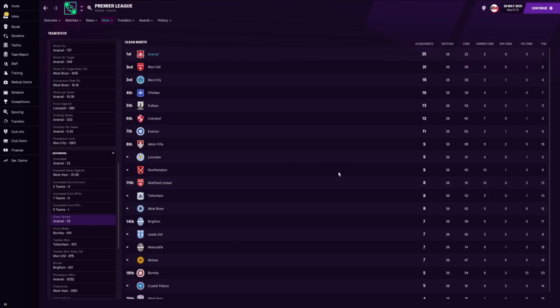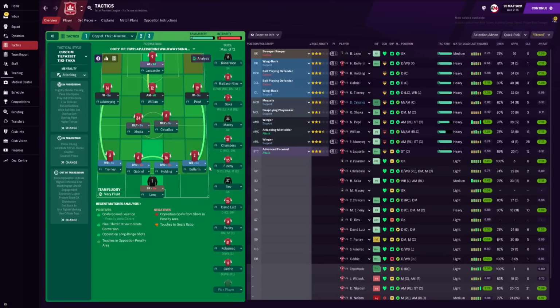Now, what is the tactic that made us perform so well? Let's go to the tactic and we can see the 4-2-3-1. The team that you see on the screen was my best team. This was the best 11 if available. So if you do choose to pick Arsenal, this is my recommendation.